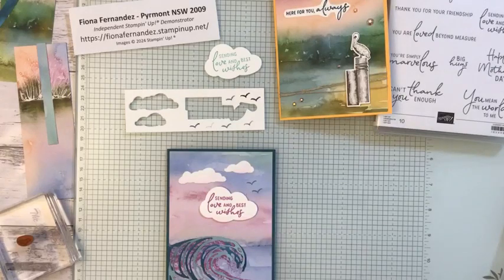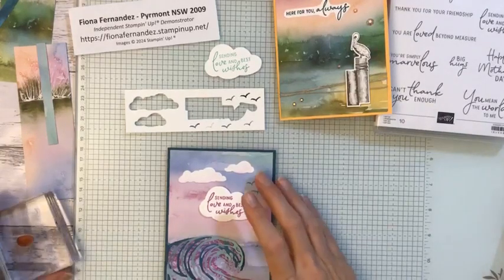Oh, it brings up the Waves dies because there's birds in that. Cool. No, I can't see any other ones at the moment. They are useful birds. I love them. Yeah, it brings up the Waves of Inspiration stamp set, the one we just used, when you put birds in. So that's good. Brings up lots of things. Okay, carry on, Fiona.